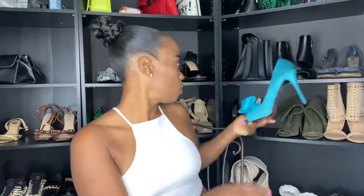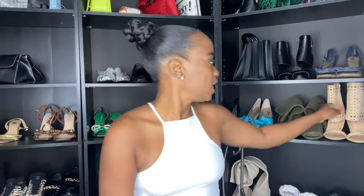I also picked up from the thrift store. Perfect condition, a nice satin blue. The bow is really cute, and I'm not sure, but I believe I paid $10 for this shoe also. And this is the last shoe. This one was for $9 that I picked up from the thrift store a couple of months ago.